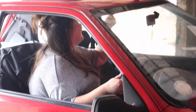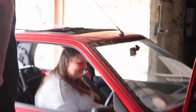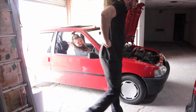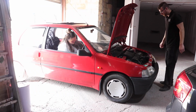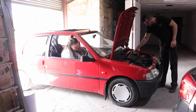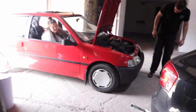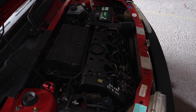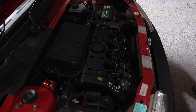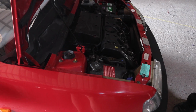That's the funniest thing I've seen. Do I need the key? Sat on it. Oh man. Your butt cheek swallowed the key. Come off the accelerator. Stop. Stop. Hold it down, put down.